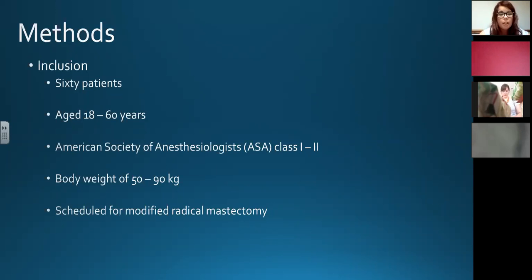Body weight ranging anywhere from 50 to 90 kilos. So that's anywhere from basically 110 to 200 pounds. And then, of course, being scheduled for a modified radical mastectomy.